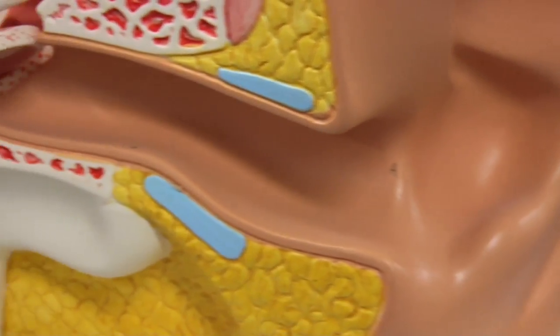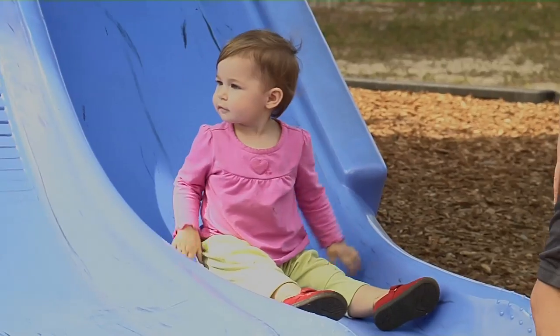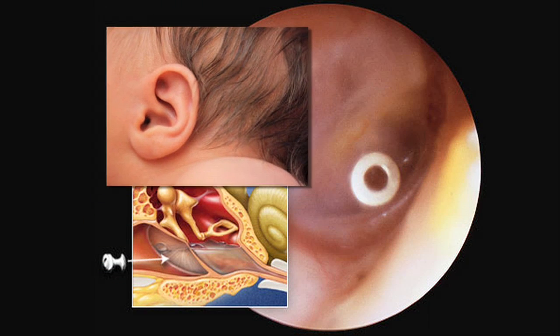Ear infections are one of the most common reasons behind visits to the pediatrician. Partly because little kids get more infections, and partly because their anatomy is set up in such a way it puts them at risk. Especially in children under 3, the immature drainage system in the ear is unlike that of an adult.